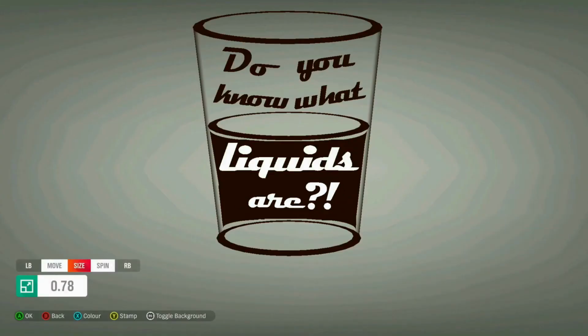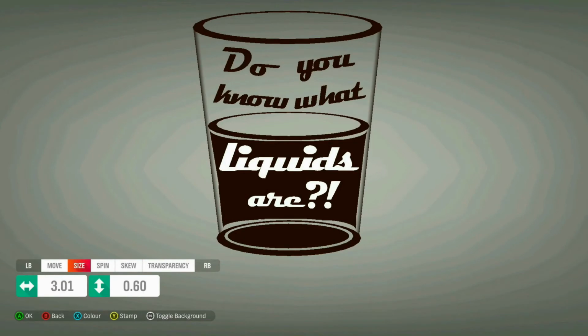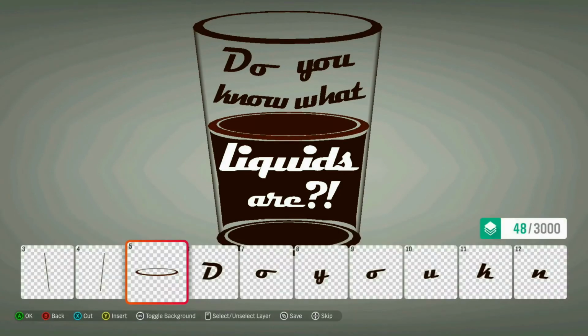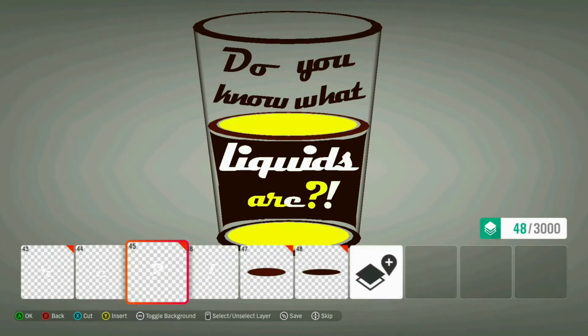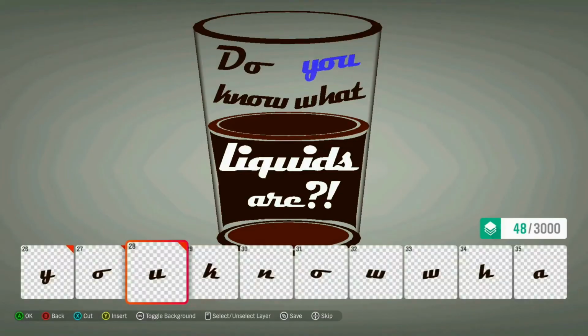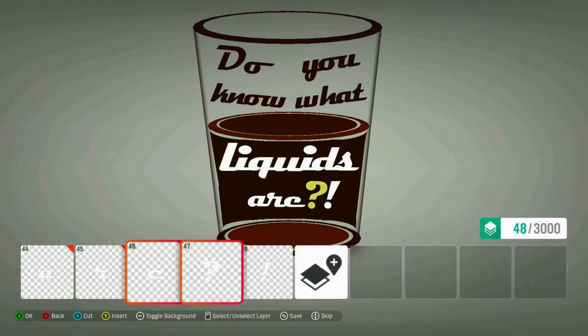After yet more text adjustment, it's time to fill in the ovals of whiskey either side. By selecting a lighter shade here, it helps make the liquid in the glass look less flat. And with that, this decal is finished. Let's move on to the placement.